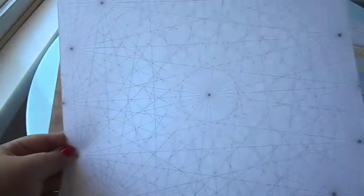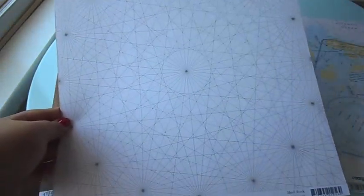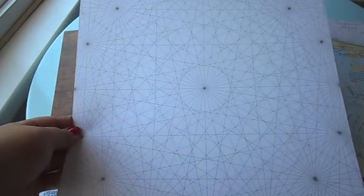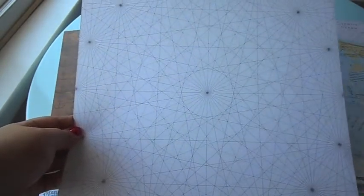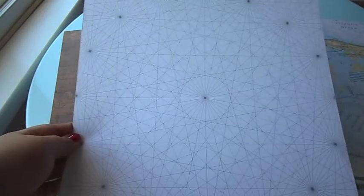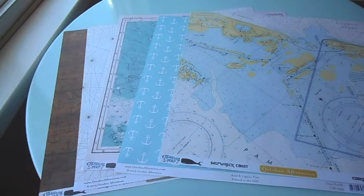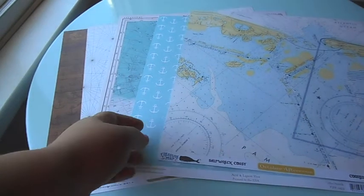And then on the back, this is what I mean by the more generic everyday design. You have this really cool, trendy, it's almost like a constellation, but it doesn't have the stars. It's just a really cool graphic design, just gorgeous. And you could use that for any type of layout.